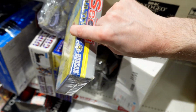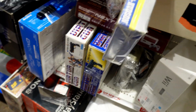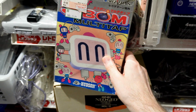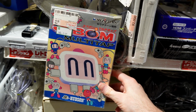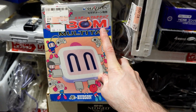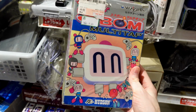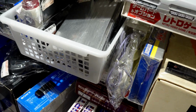What do we have here? Uh-oh, don't fall, don't fall, don't fall. We've got multi-tap here, 3,500. The Bomberman multi-tap for 3,500. It's got some damage or some scratches probably. The box has some scratches. 3,500. That's pretty good. I see these go for like 2,000 not in the box. Sometimes 3,000 for not in the box, but that's a cool item.